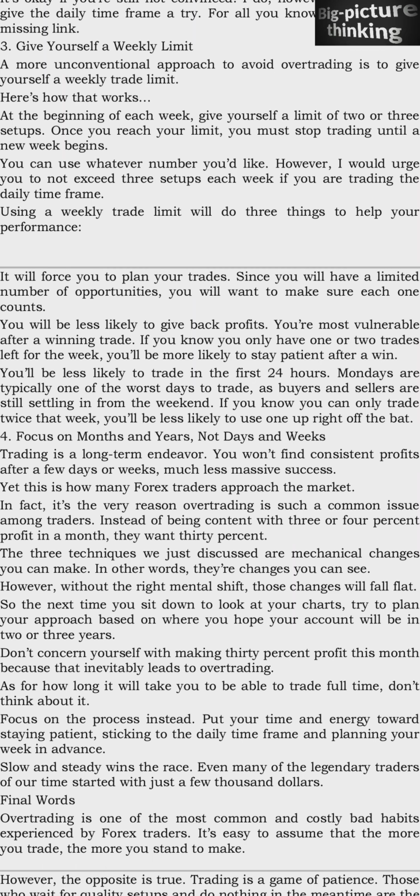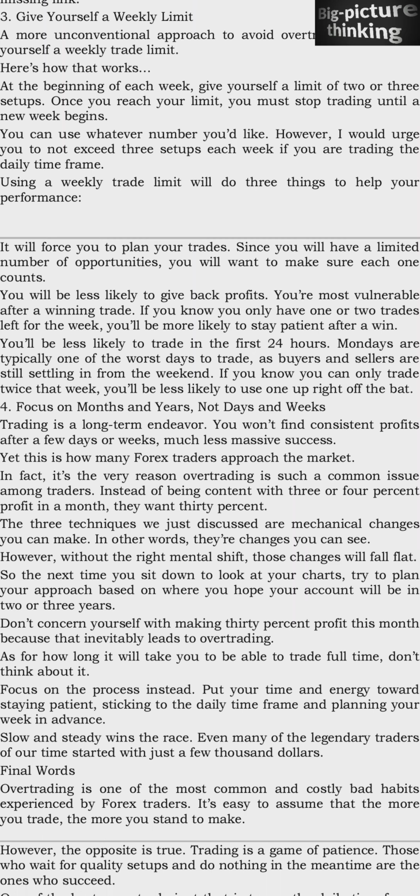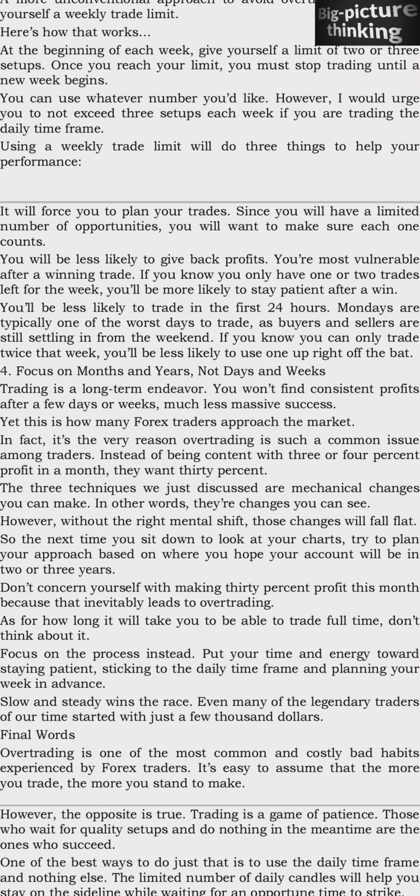You'll be less likely to trade in the first 24 hours. Mondays are typically one of the worst days to trade, as buyers and sellers are still settling in from the weekend. If you know you can only trade twice that week, you'll be less likely to use one up right off the bat.